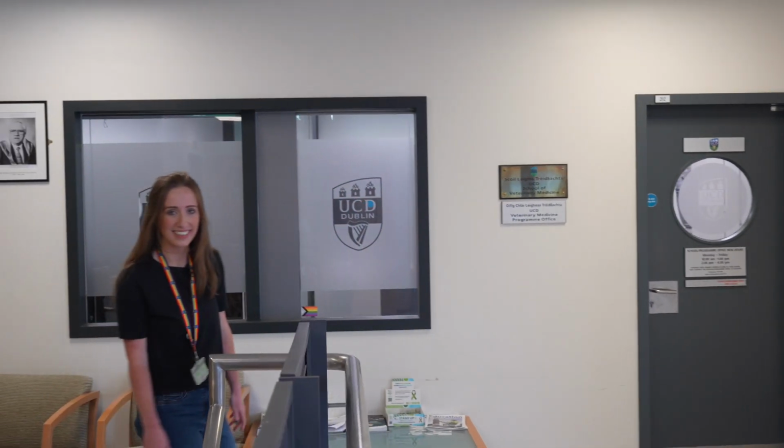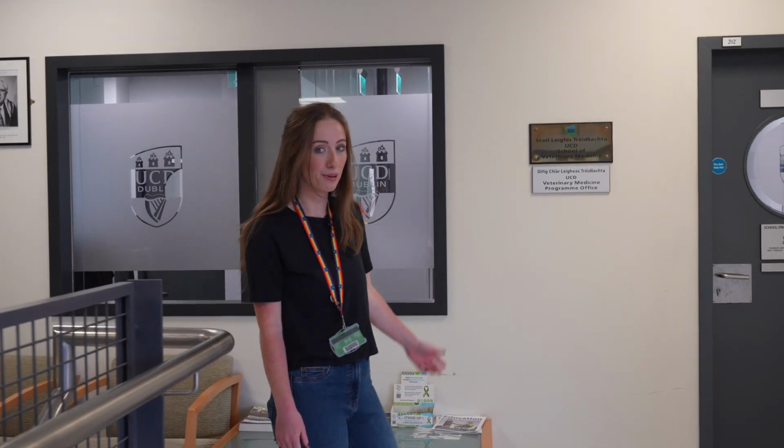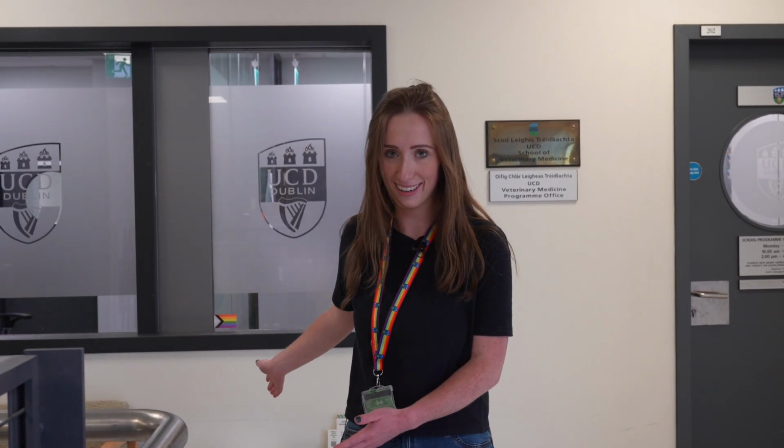As we come up the stairs here, you'll see behind me we have our school programme office. At UCD we offer 3 programmes. There's the 5-year MVB programme for veterinary medicine students, the 4-year graduate entry veterinary medicine programme and the 4-year veterinary nursing programme. As I said, behind me we have the school programme office. If you have any queries of any sort throughout the course of your studies, these are the people you need to talk to. Incredibly helpful, very accessible, very friendly.